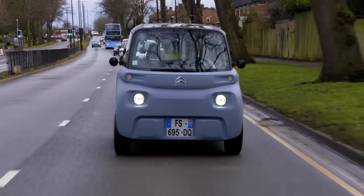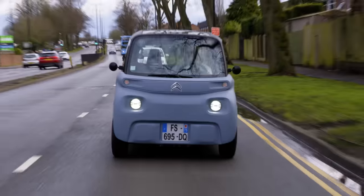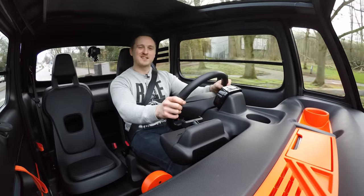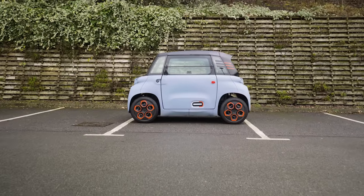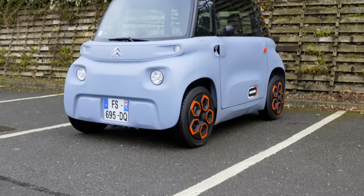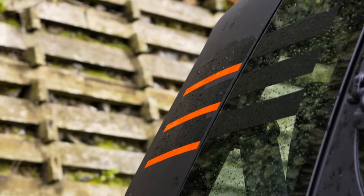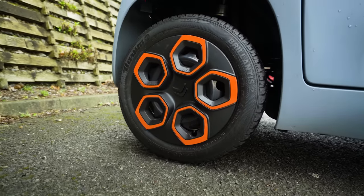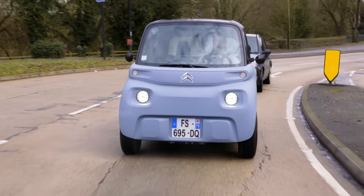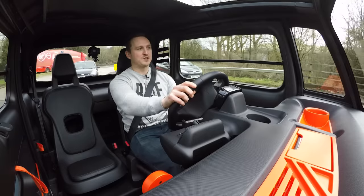There is literally no power. I'm doing VMAX at the moment. 45 kilometers an hour, which works out to around 26 miles an hour. Under its floor sits a 5.5 kilowatt hour lithium ion battery that powers an 8 horsepower motor. 0 to 60 never happens because it's got a top speed of 28 miles an hour, meaning that if you do get a speeding ticket in a 30 zone, you'll be able to wear it as a badge of honor. Gets off the line quite quickly, and then it just dies down.